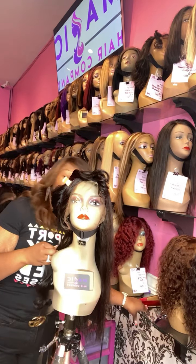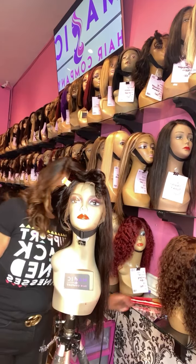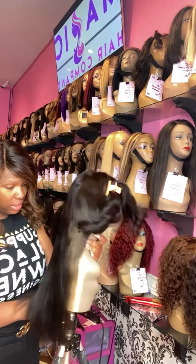If you're new to wearing wigs, or if you've been wearing wigs for years, come shop with us and see the difference in Magic Hair Company wigs. My wigs are made of high quality hair and constructed with fine lace, and my wigs are made to last. So this is not throwaway hair where you spend a few hundred dollars and then you have to buy a new wig in a couple of months. My wigs with proper care will last you for years to come.